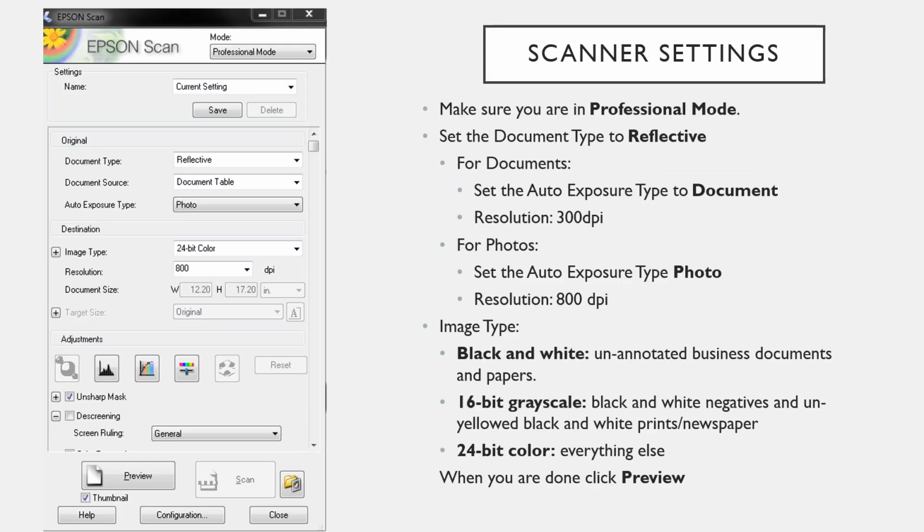Scanner settings. The Epson software will open to this screen. This is where you will change your settings. First, make sure you are on professional mode. Set the document type to reflective. For documents, you will set the auto exposure type to document, while for photos, you will set the auto exposure type to photo.